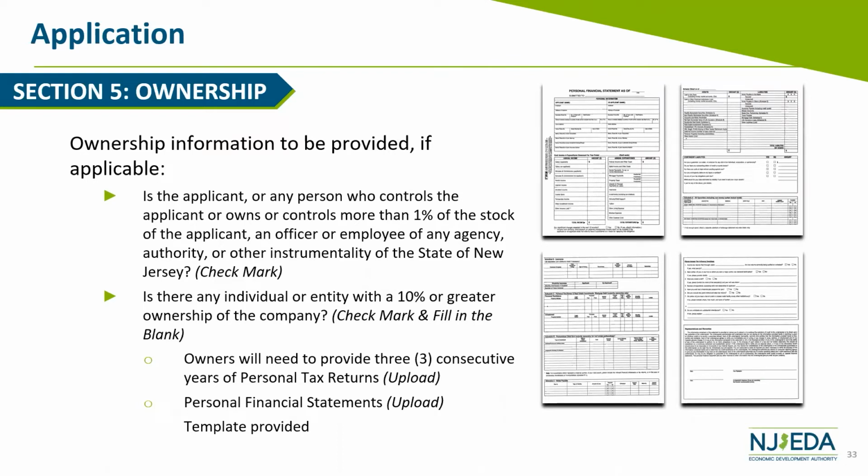Okay, going into section 5, which is ownership. The applicant will have to provide ownership information here. And there are 2 areas of this section of the application. The first, is the applicant or any person who controls the applicant or owns or controls more than 1% of the stock of the applicant, an officer or employee of any agency, authority, or other instrumentality of the state of New Jersey? Secondly, is there any individual or entity with a 10% or greater ownership of the company?